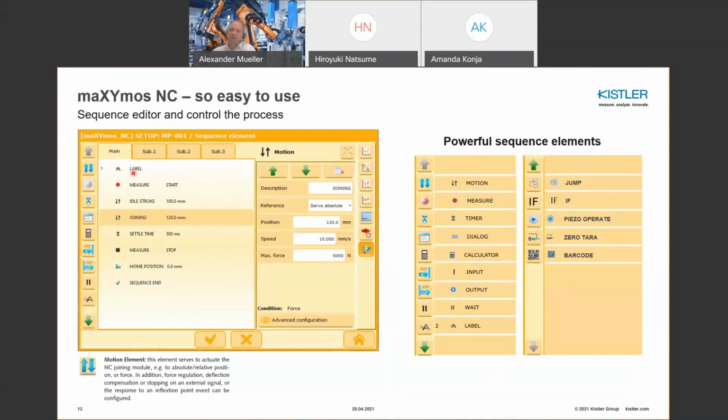This means first you have a label. This is the start. Then you go with an element, start the measurement. Then you have an idle stroke to 100 millimeter. Then you have the joining stroke. The other settings are on the right side. Joining stroke to 120 millimeter absolute with a speed you set up. You have a check for maximum force. You stop at a force condition.